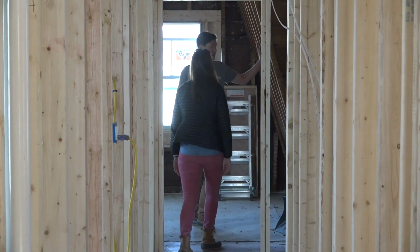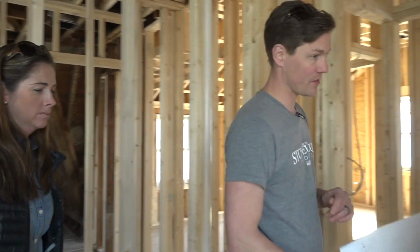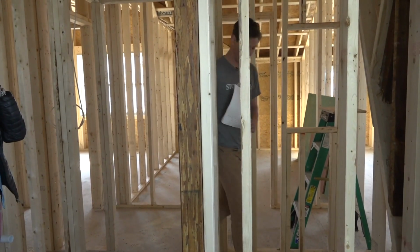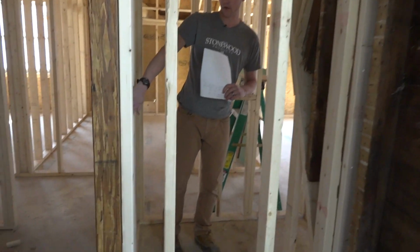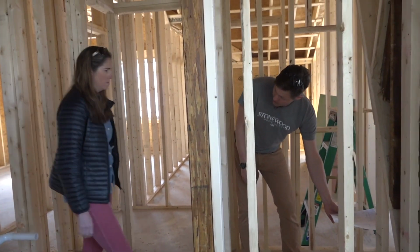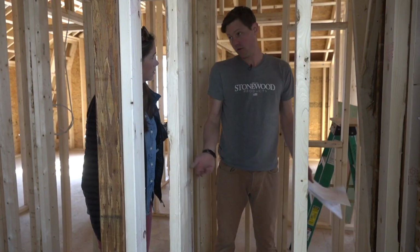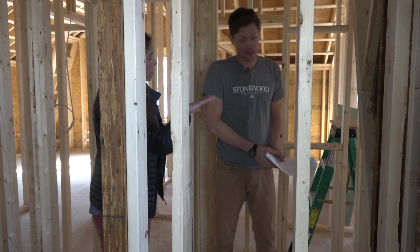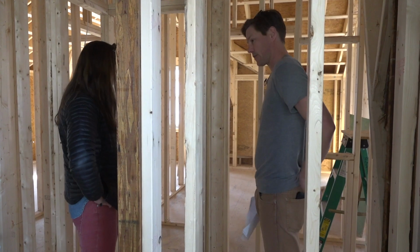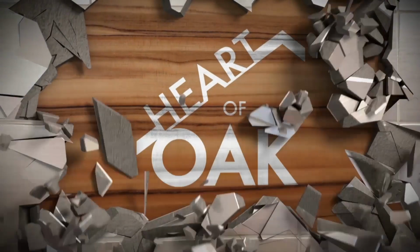So the master bathroom, your double vanities here. This is off center, we know that. The shower is a little funky, but obviously glass door here. And then I want you to come to Gardner to look at the bench I have in there. What we did is we took a piece of quartz and just went across. It looks like a shelf, a quartz shelf, that's all it is. And it looks really good. Any other questions here? No, it's good. Moving on.